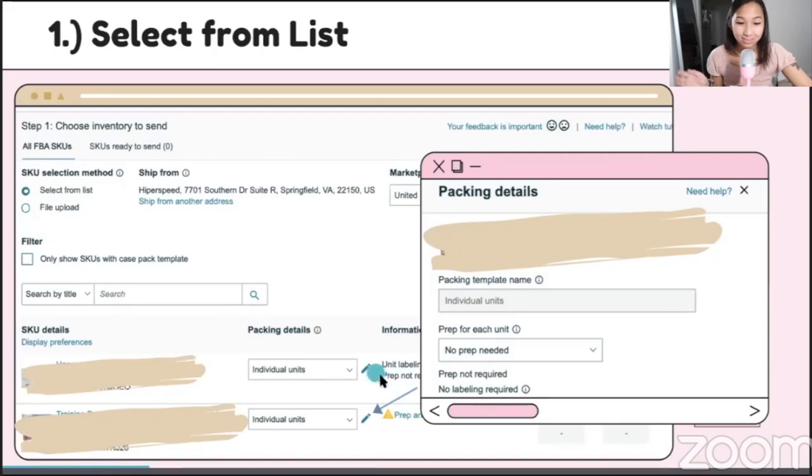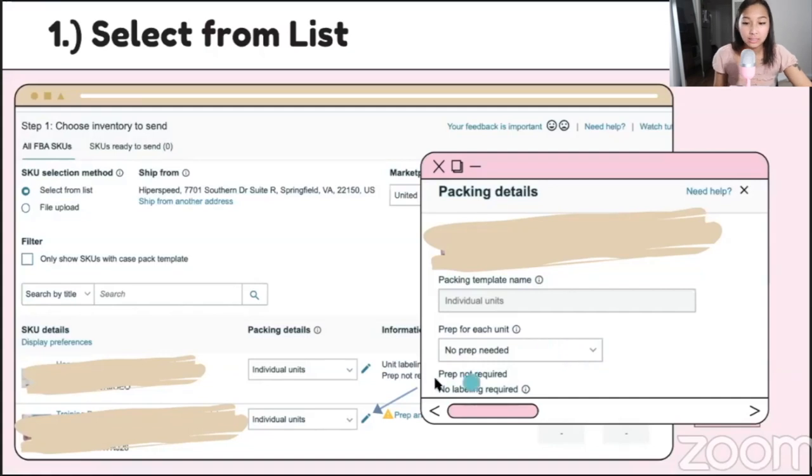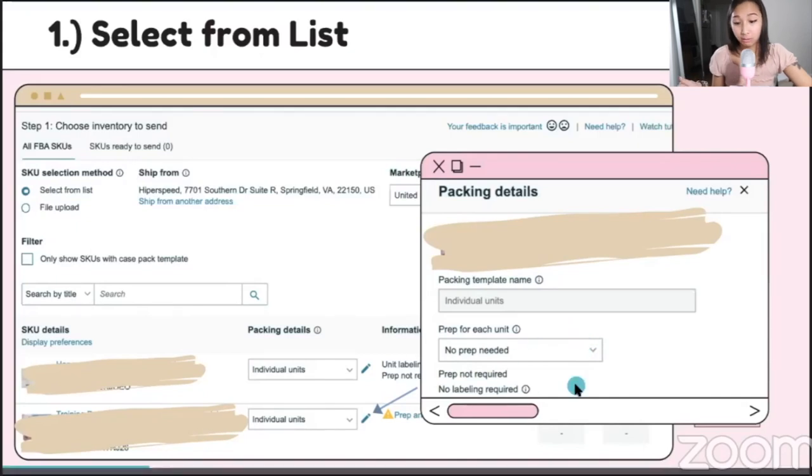And it's really simple. All you have to do is press what type of prepping this is. For this item, it doesn't need any prepping, unless you're going to have something fragile like glass or something that's hazmat, there are going to be more options. But for this example, there's no prep required and no labeling required.